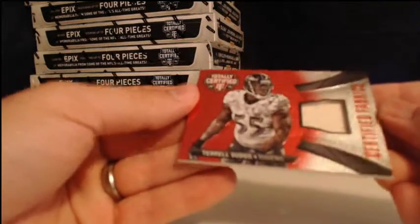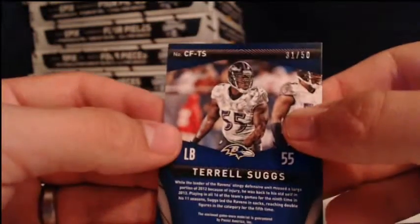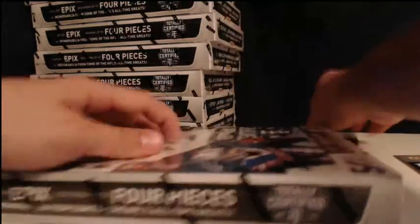Terrell Suggs Red. Baltimore Ravens. Certified Fabrics. It's going to be number 31 out of 50. The Ravens have had a nice night in both products tonight. Brian C. Congrats on that one, my friend.